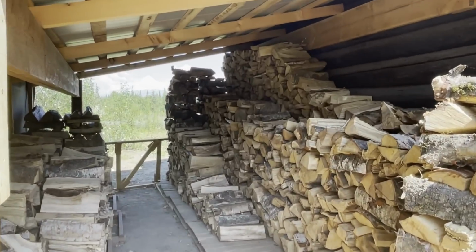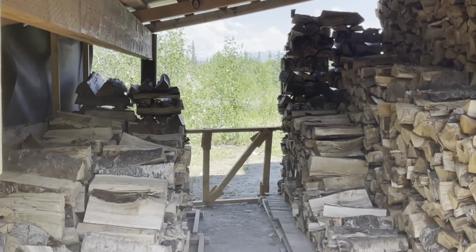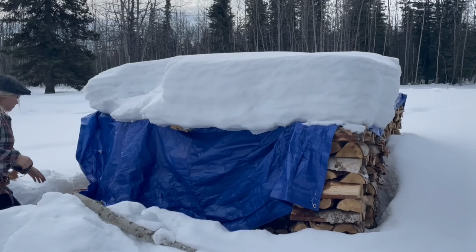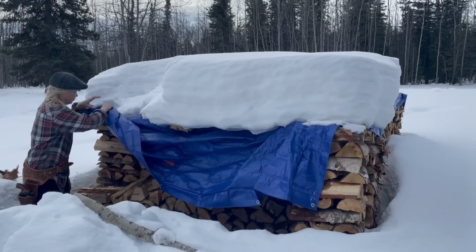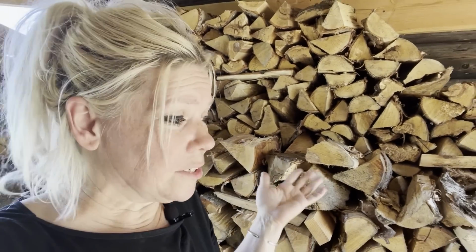And I should be able to get roughly 5 cords in here when all said and done. No more having to go out and shovel feet of snow off of the wood stacks in the dead of winter to get the wood out. This will keep it protected. I'll just have to rake off the top of this, which is easy enough to do. I can reach this easily with the snow rake. I should be set for winter.